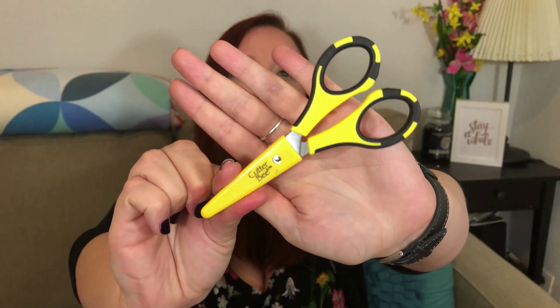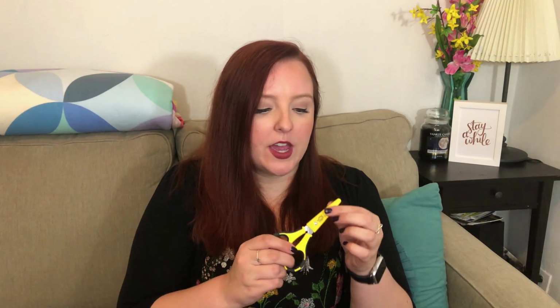All right, the next item is a planner item, and it is these Cutter Bee scissors. I used these scissors last year. I was hanging out with some planner friends, and somebody had them, and I asked to borrow a pair of scissors, and she handed me these, and I almost stole them from her because they're that amazing. They come with this little sheath, which is awesome. And then there's washi on there.